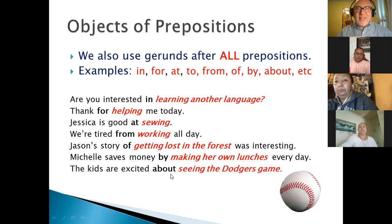The kids are excited about seeing the Dodgers game. I don't know when that's going to happen. Not soon. Maybe 6 weeks. They say July 4th, we're going to see the Dodger games again. All right, so whenever you have a preposition, preposition plus ing. We're going to see that again in the next chapter. So we don't need to study it real hard right now, but just remember, you're going to see it in the next chapter we're going to do next week.